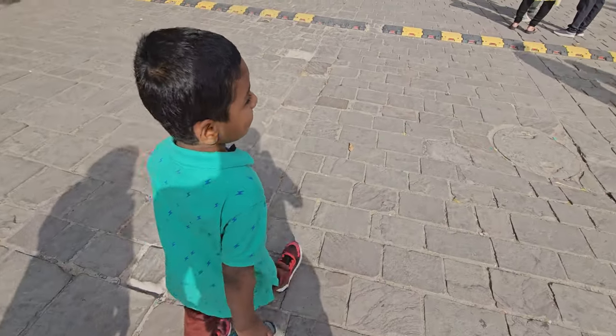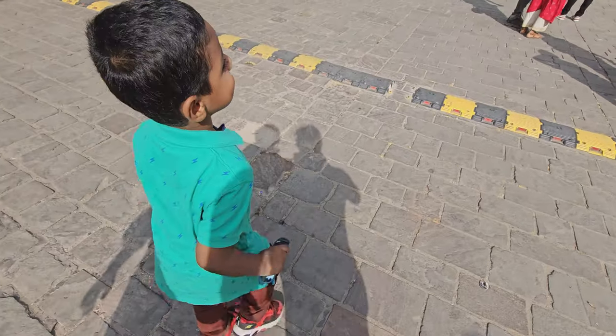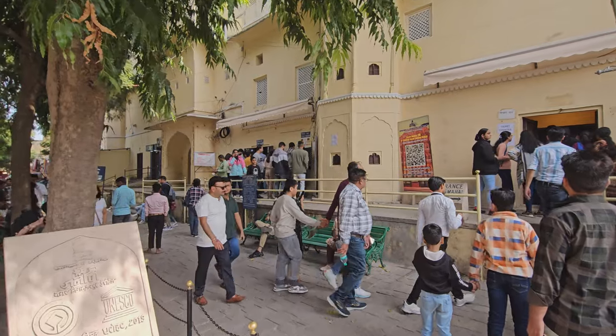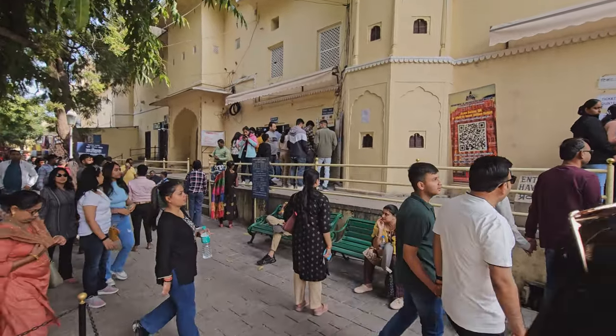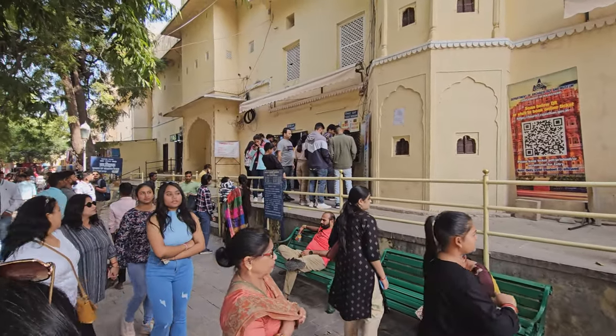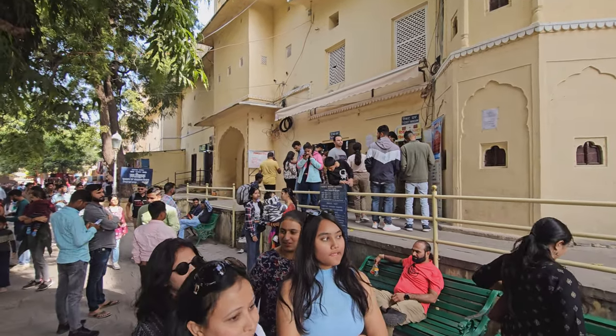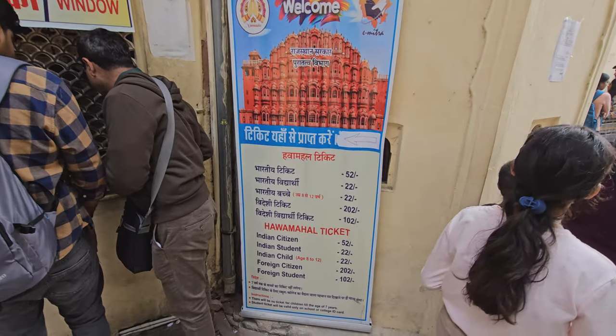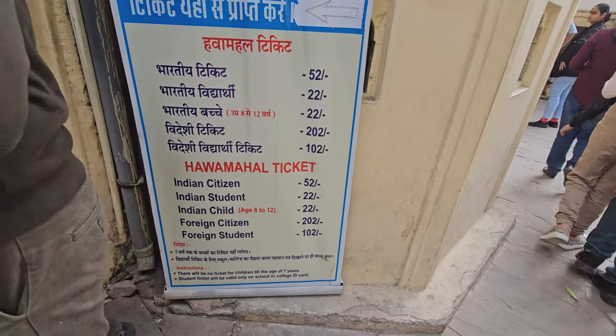Where are we? The ticket window, let's check what are the rates. So these are the rates for Indian, it is 52.